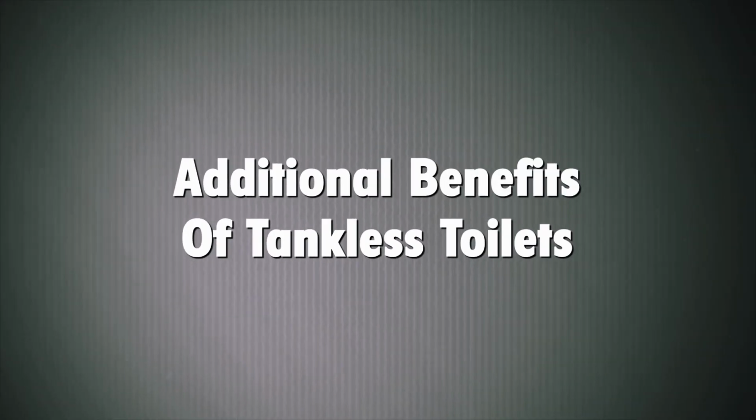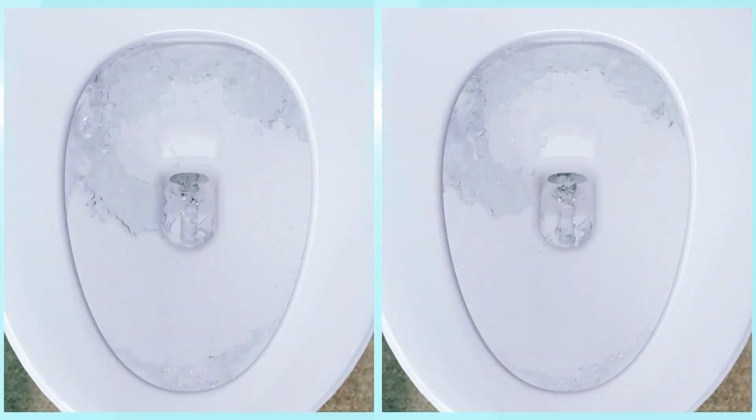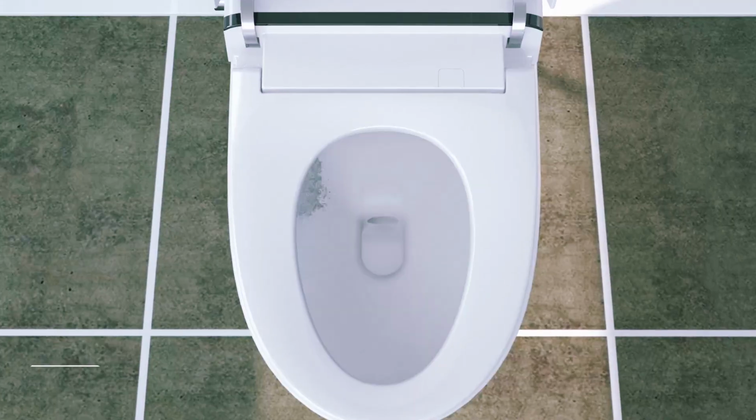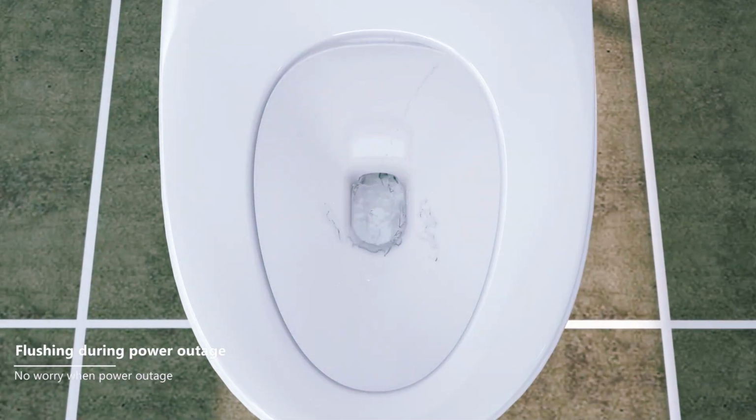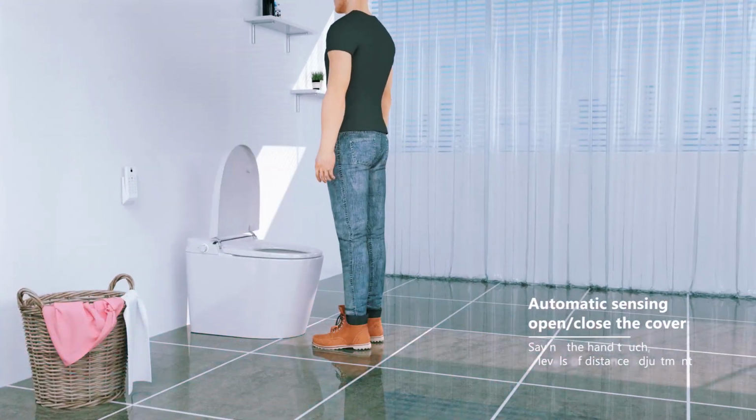Additional benefits of tankless toilets. Tankless toilets don't just save water and money, they also offer durability and low maintenance. With fewer parts and no tank, these toilets are less likely to break down or need repairs. This means fewer headaches and less time spent on maintenance.